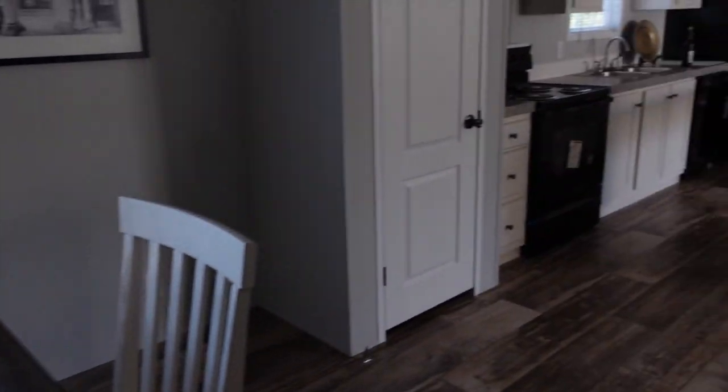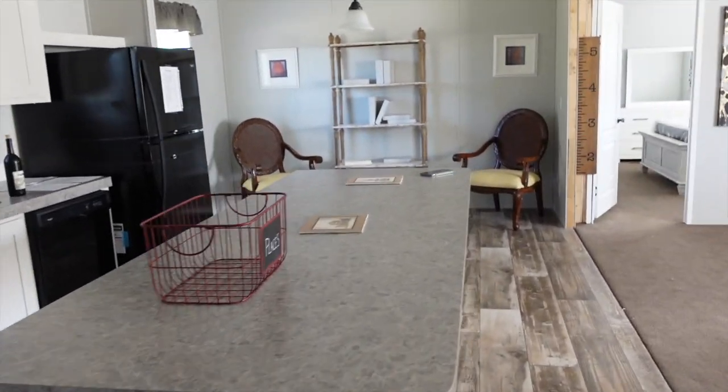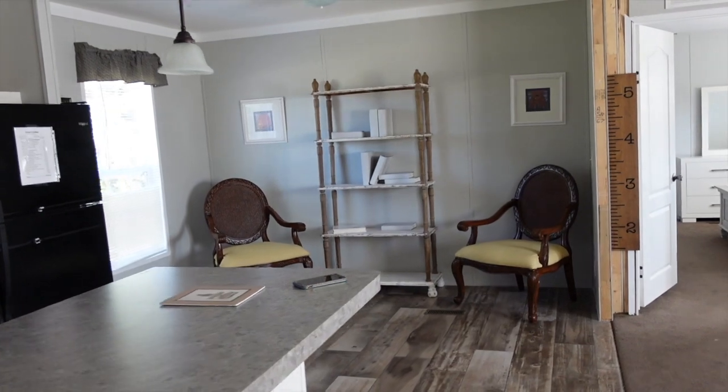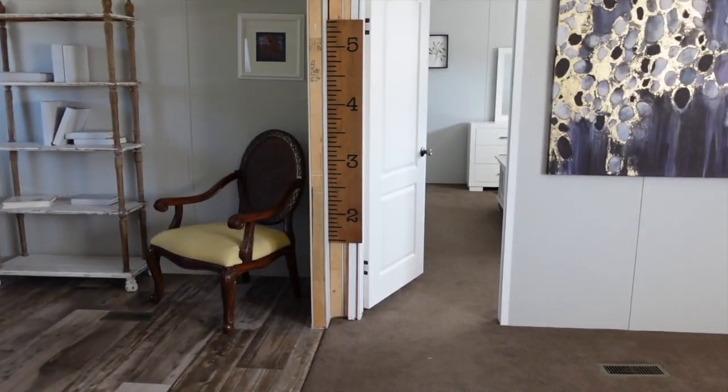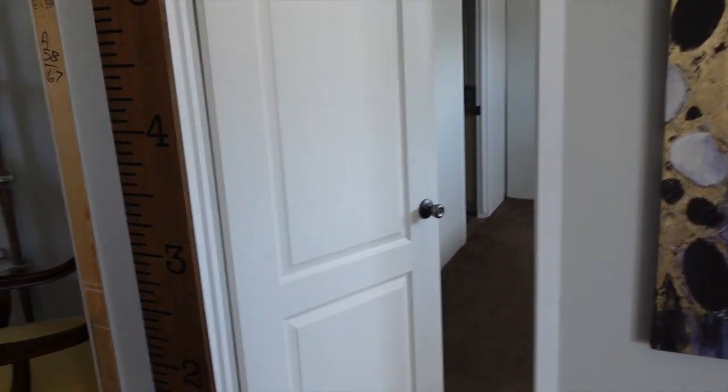We're gonna go back through. Again, this is the Fleetwood. I'm out at Vivian Homes in Baldwin, Georgia. I don't think I said that. Fleetwood Homes in Baldwin, Georgia. This is a Fleetwood, and the name of it is the Berkshire.